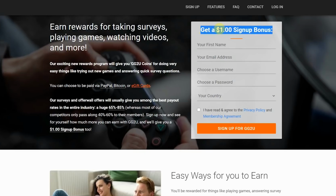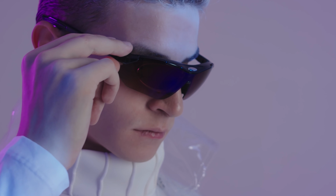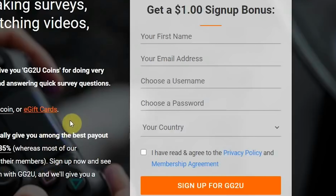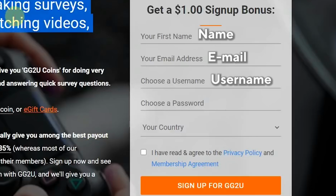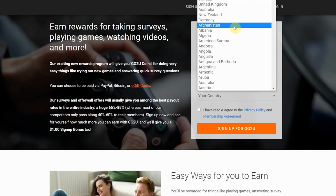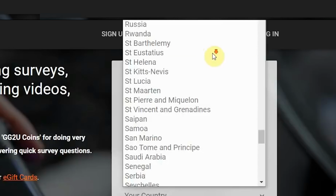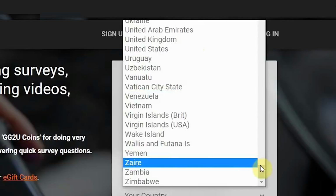And also, here's something pretty cool. When you first sign up for an account, this special website will send you $1 free bonus immediately, which is pretty cool. To do so, just enter here your first name, email address, and choose a username, then create a password. And on the country section, just click on drop-down arrow right here.